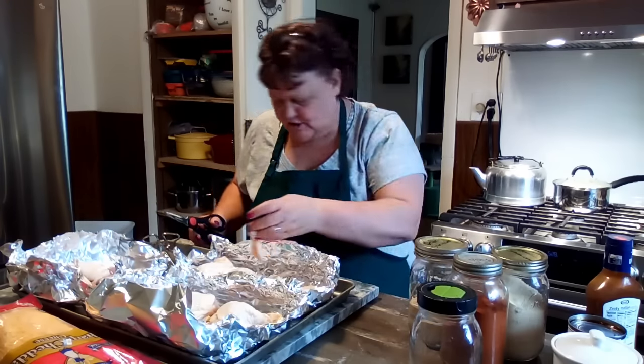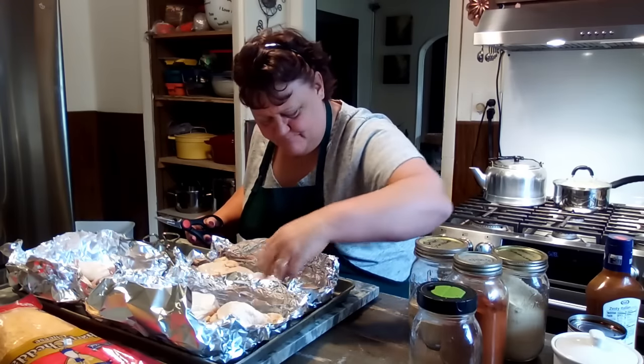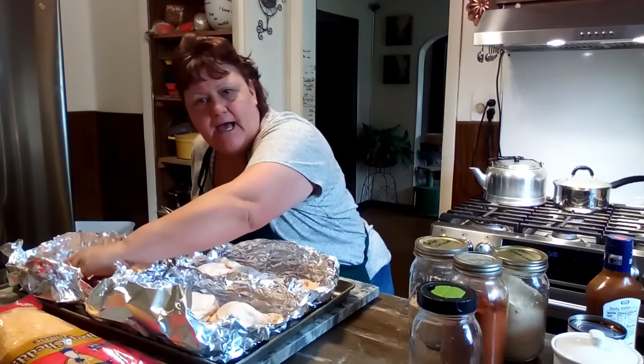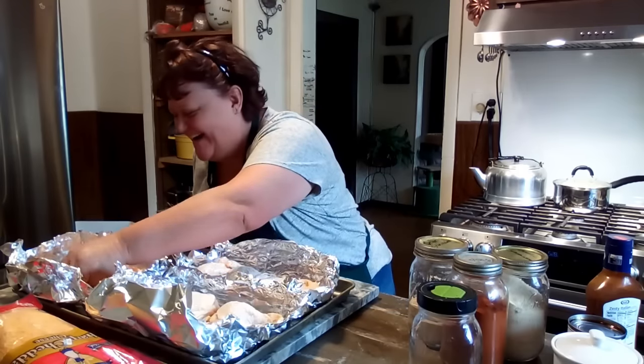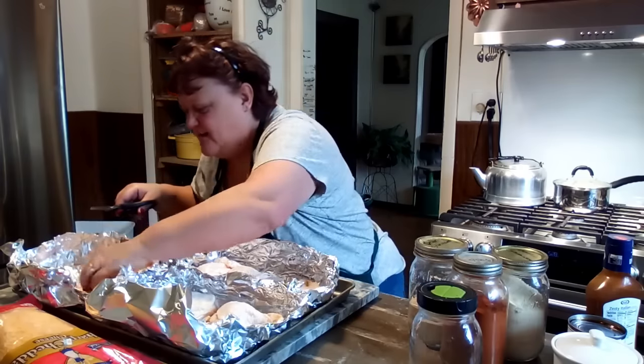That's not tuna fish, kitty. Isn't that funny? How many of you have a cat or cats that think every time you open a can, it's going to be tuna fish? Mine does. They're a riot. Okay.